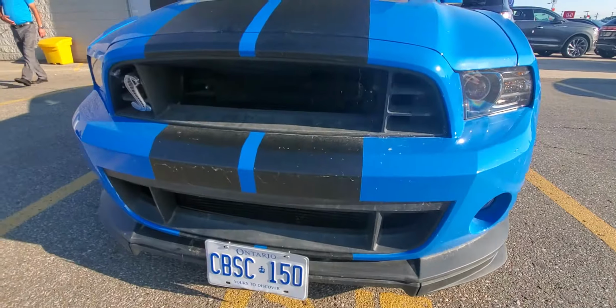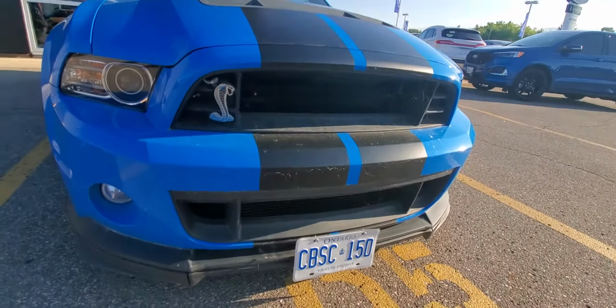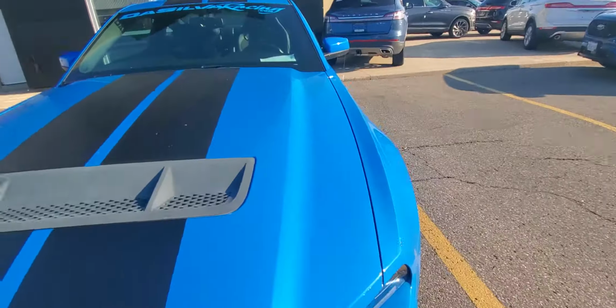The SVT wheels. Amazing. Amazing. Not a more stylish front end out there. Iconic to the Shelby line.